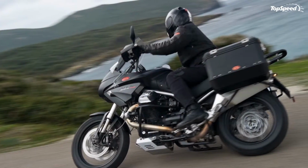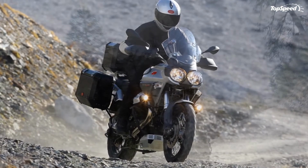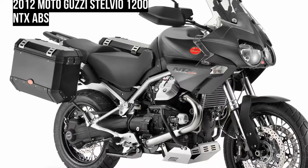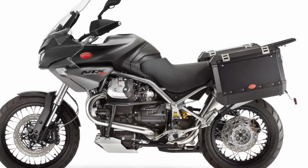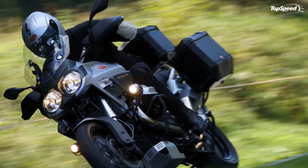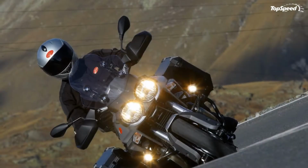Meanwhile, the frame on this 2012 Moto Guzzi Stelvio 1200 NTX ABS comes with a twin spar design that's made of high-strength steel and decorated with 2.5 mm thick directional tubes that anchor the engine through 6 connecting points, giving the bike even more strength and rigidity than the standard lot. Find out more about the Moto Guzzi Stelvio 1200 NTX ABS after the jump.